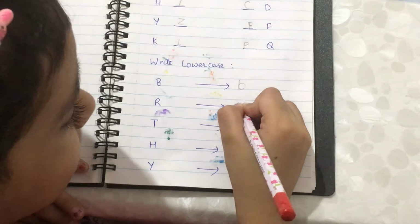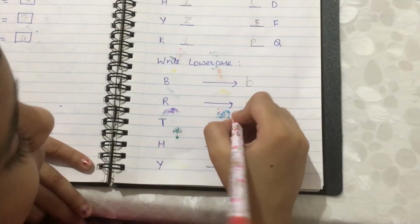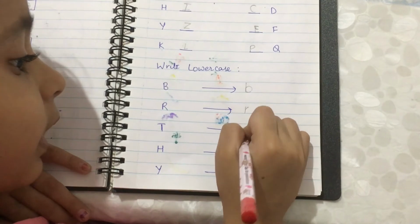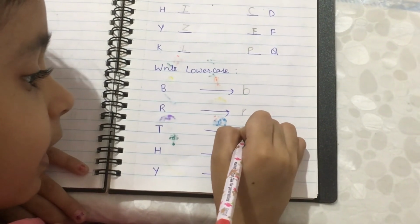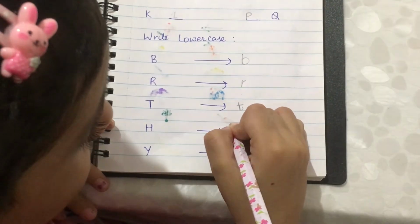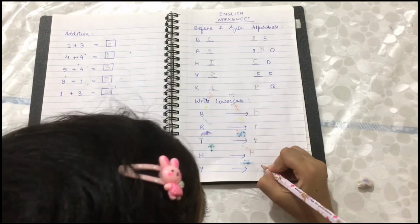Easy peasy. Okay. T. Okay. First a standing line. Then like this. Then like this. Yes, a T with a handle. H. I will make it quickly. Last.